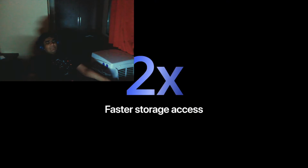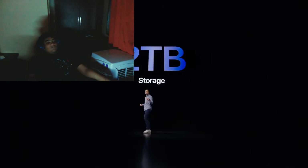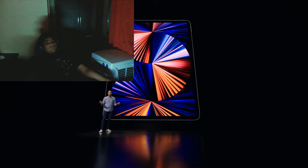The new iPad Pro also allows users to access their content faster than ever, with up to 2 times faster storage. And for our most demanding users, a new 2 terabyte configuration gives you enormous storage capacity, so you can keep up to 60,000 Pro RAW photos at your fingertips, or up to 220 hours of 4K HDR video content with you wherever you go.